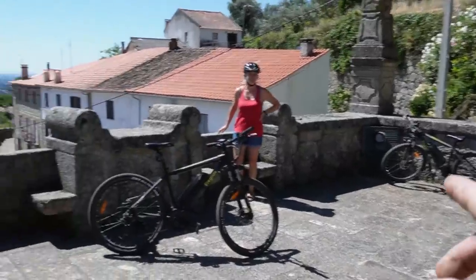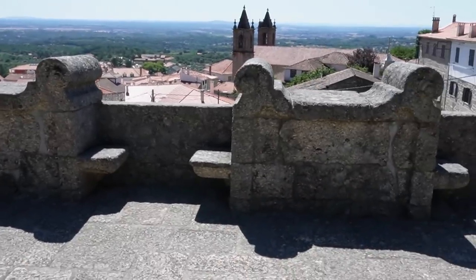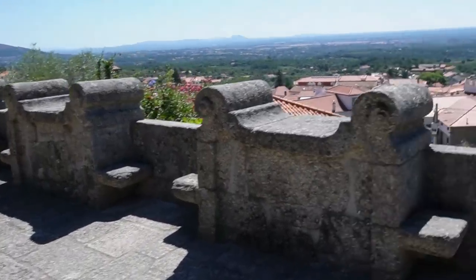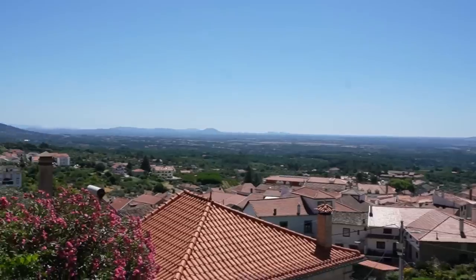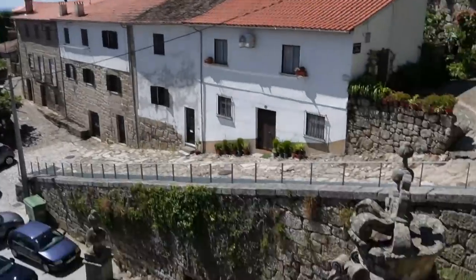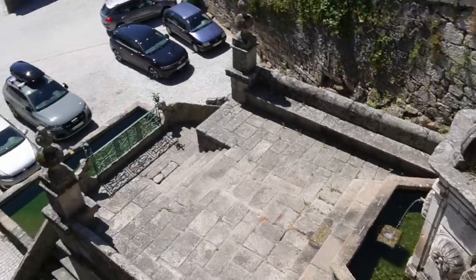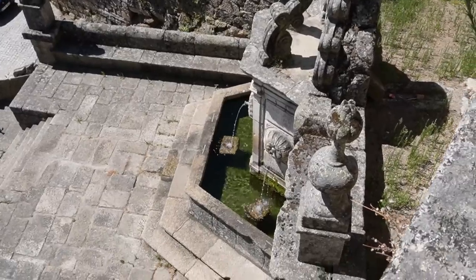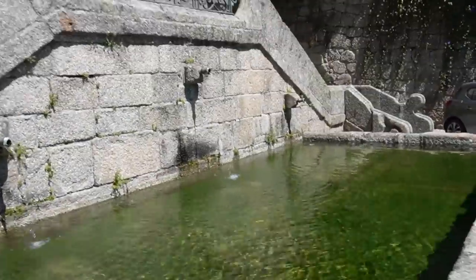So we've got this series of, I don't know if you'd call them kissing seats or not, really, are they? Along the edge of here, looks out over the village. Again, fantastic views. And it looks down onto the Chefferies. We'll go down and have a look at that now. Beautiful clear mountain water. And this is the Chefferies at the bottom.